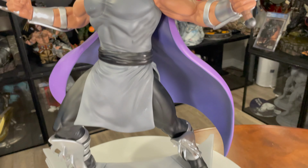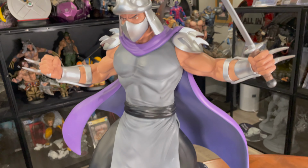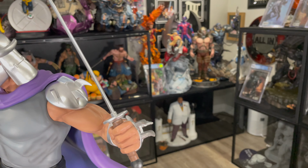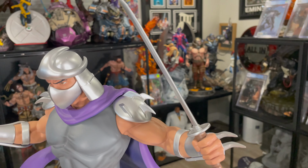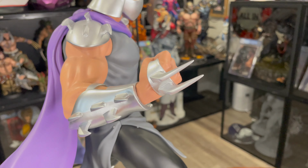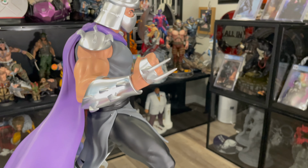And I really like the contrast. You have light gray, dark gray, black, purple. It all mixes really well. And while clearly all of the metal up here is painted polystone, I like the shine. I think that's the perfect shine to make it appear as real metal.